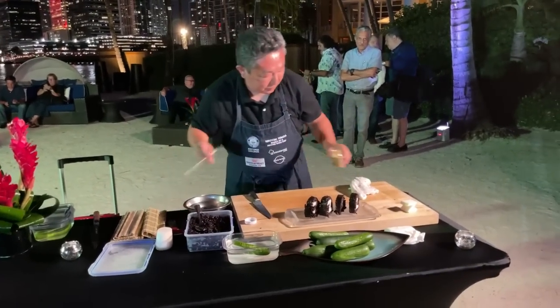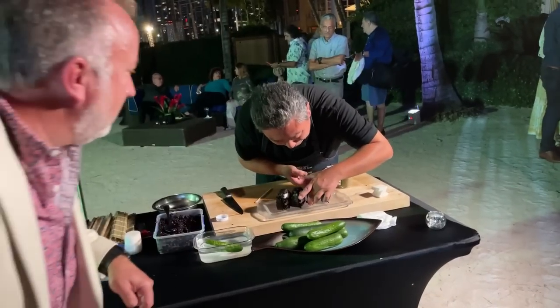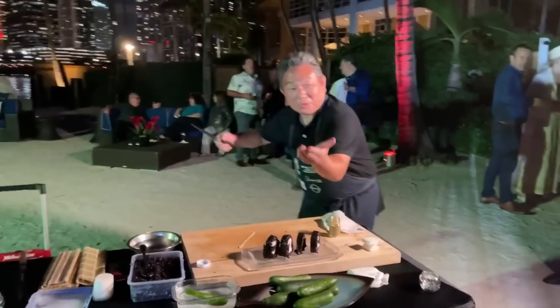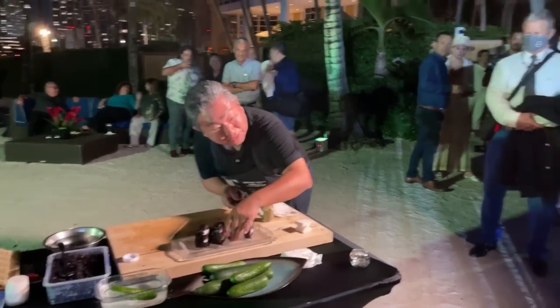Now what's he doing here? He's going to put some gold flake. I think it's backwards, isn't it? Yeah. He's going to put some gold flake on there. That is edible gold flake, 24 carats. Yeah. And people ask, what does it taste like? There's no real taste of gold flake, actually.